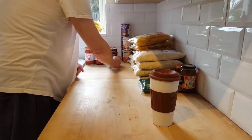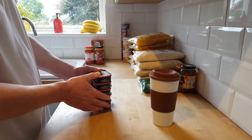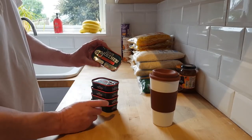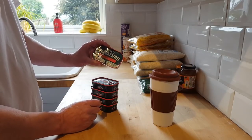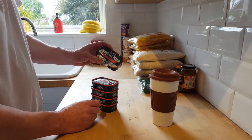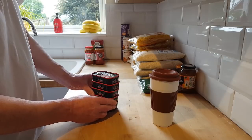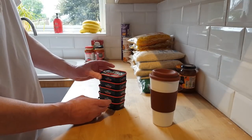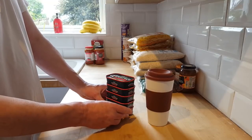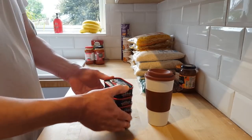Fish, I've mentioned this in lots of videos before. Cans of sardines, they come in different kinds of sauces. Tomato is the one that I normally get, but you can get sunflower or just brine, which is a bit yucky. These come out at 36 to 40p depending on where you shop. So therefore for your £2 coffee you can get 5 cans of sardines.